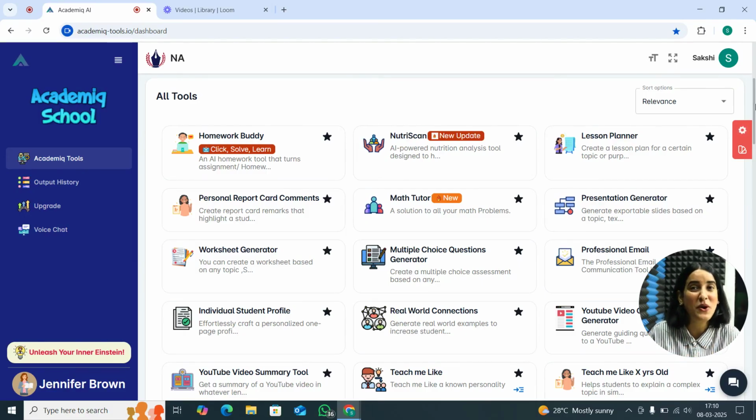Academic School has brought the amazing AI tool which is called Homework Helper. Yes, and all that it does is it's like a genie just a click away. All it does is it helps you in creating your homework anytime, anywhere, within seconds.